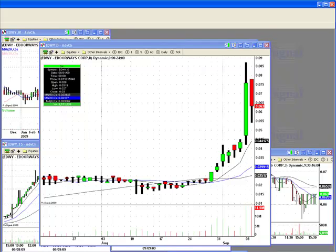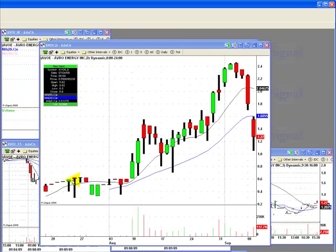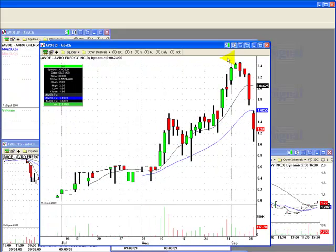And then I'll show you another one which is not liquid the way I like it, because you need to be able to get in and out properly, and when they break down, they just break because nobody's there to buy. So you have to be careful. You need some liquidity when you get into a stock, and this is a quick example of what you basically don't want to see, because you go through this 8-period moving average and it just breaks down, and then you're out of luck.